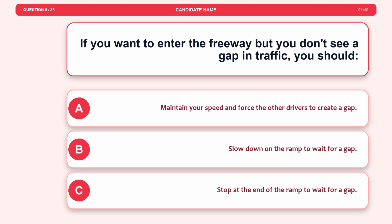Question 6. If you want to enter the freeway but you don't see a gap in traffic, you should, option A, maintain your speed and force the other drivers to create a gap. Option B, slow down on the ramp to wait for a gap. Option C, stop at the end of the ramp to wait for a gap.